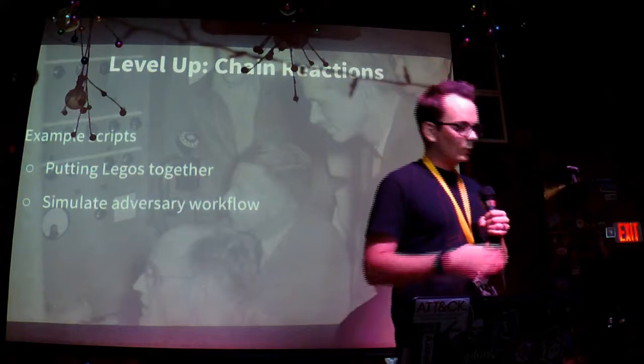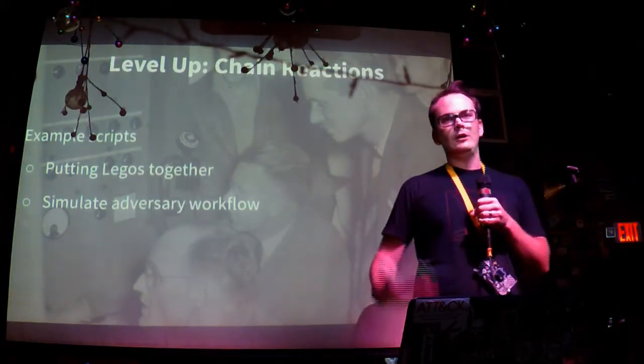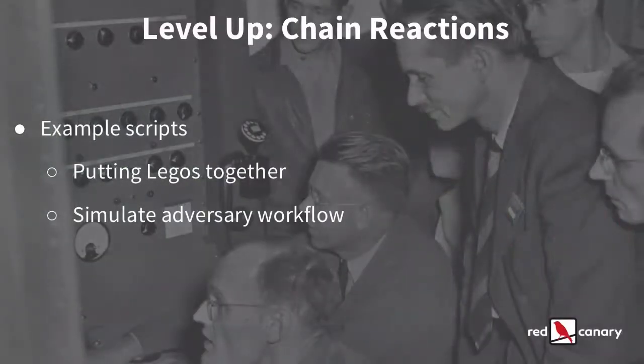So one thing that we started getting feedback from the community was, we want automation. How can I automate these simple copy, paste, drop it in? How can I make it faster? How can I just run a bunch of things at once versus copying and pasting and doing one by one tests? So we came up with this thing called chain reactions.